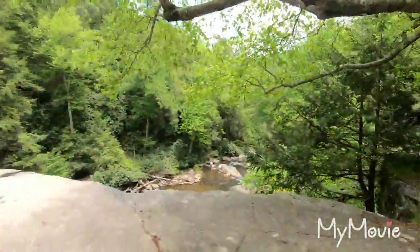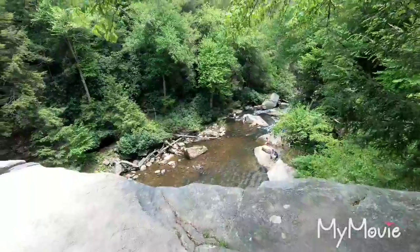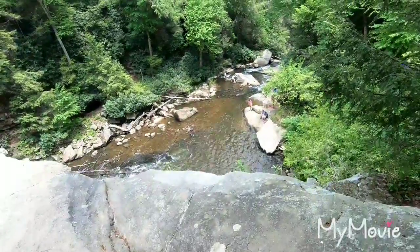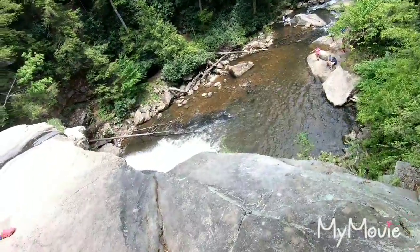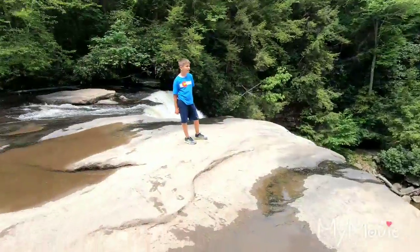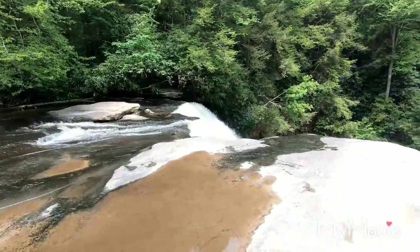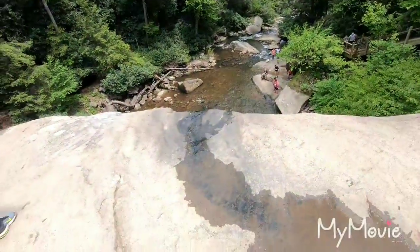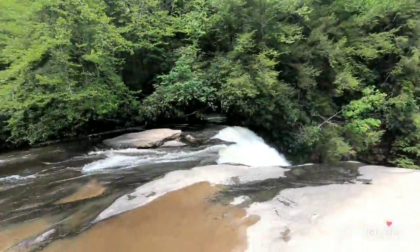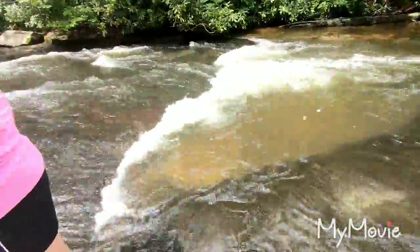Alright guys, we're now at the end. The very tip top of the huge one. It's so scary being this high up without any room. That is where it starts. And down there is where it ends. Those people are right next to the edge.